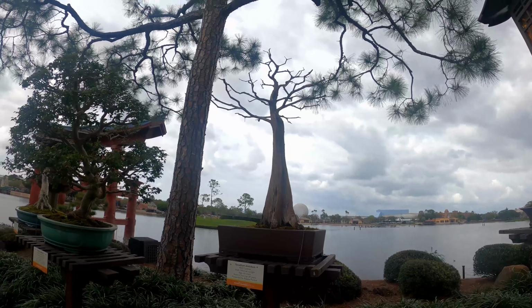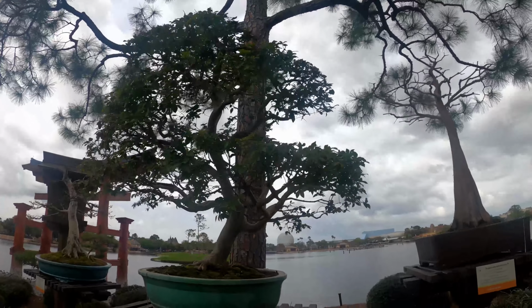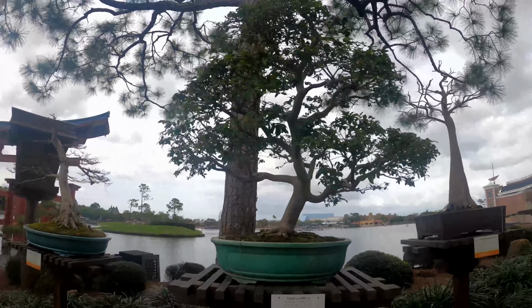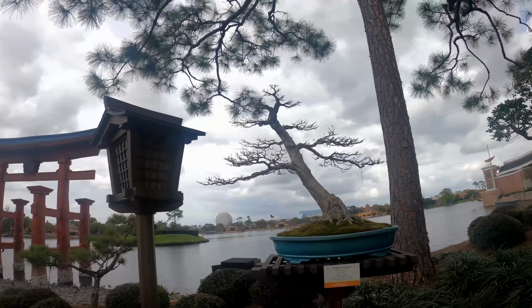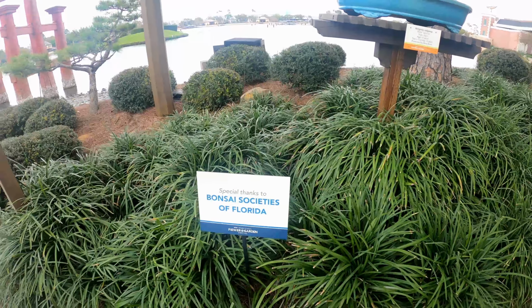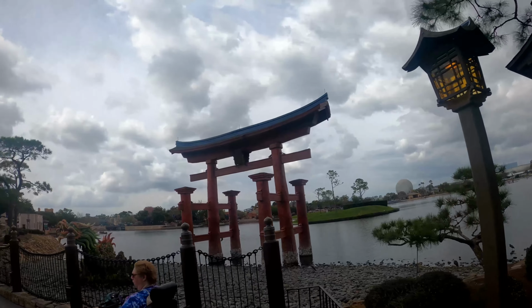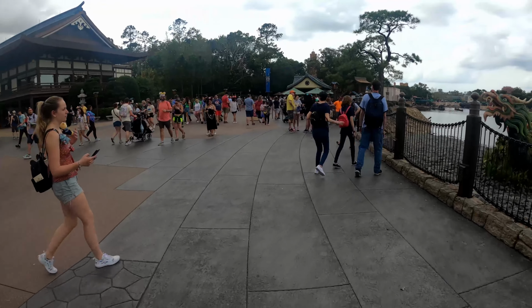And in the Japan Pavilion, they don't have a specific topiary, at least a character one, but they do have some of these bonsai trees set up. So another display here within the World Showcase. These ones in particular provided by the Bonsai Societies of Florida. And we can just take a nice look at the arch here. And now we're just walking through Japan.